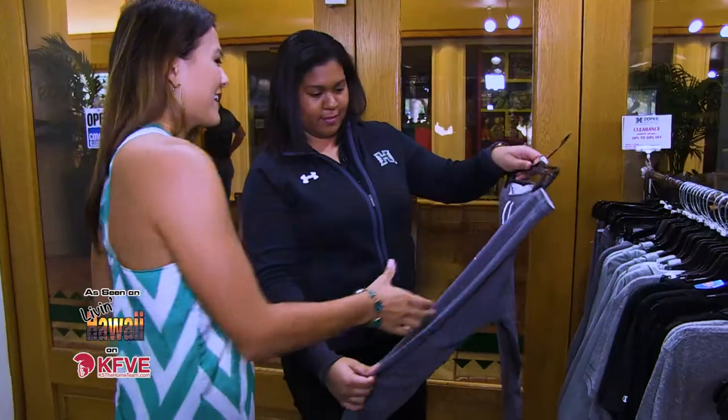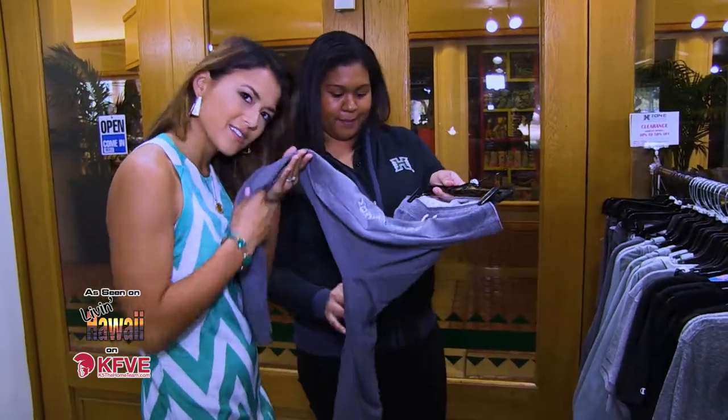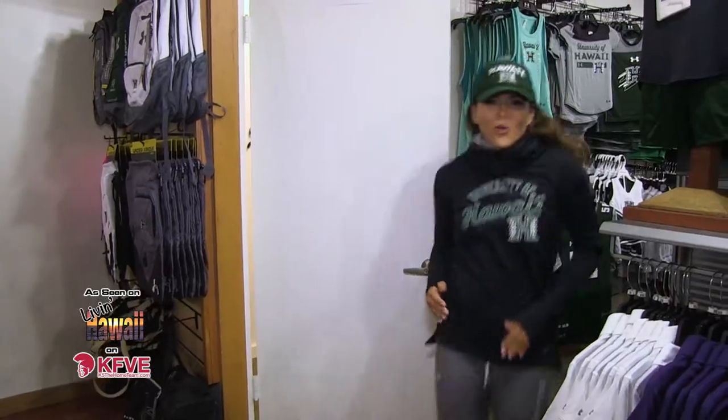So I have to agree with you guys. I think the variety that they had, I was very surprised by it and very pleasantly surprised. I think we all had fun trying on the clothes and imagining ourselves working really hard in the gym. But I think the best part is that all the proceeds of H-Zone go back to the university, back to all those students that are trying to achieve that higher education. So awesome. All right, everyone, stick with us because we're about to order and you don't want to miss that.